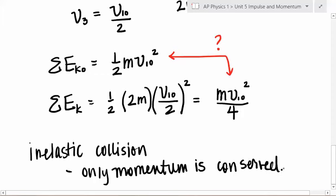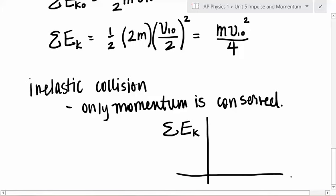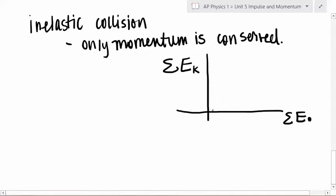Now the energy change, the change in kinetic energy, will be dependent on the mass relationship too, because if we had 1m collide with 2m and get 3m, our velocity is going to be even smaller afterwards, which means our kinetic energy would be even smaller afterwards. So it's not always the same change, okay? But if I were to graph the final kinetic energy of my system versus the initial kinetic energy of my system, what would that graph look like as compared to the elastic collision? So in this particular one, the slope would be like 1/2, but in general, what would you expect the slope to be? Slope would be less than 1.